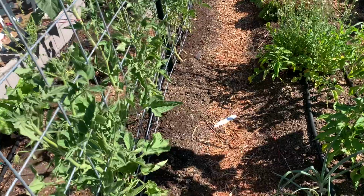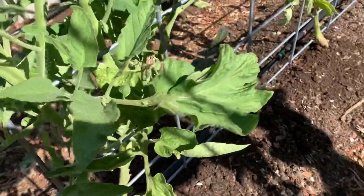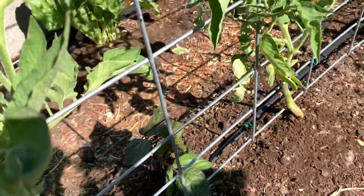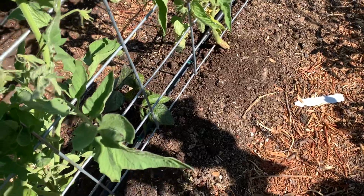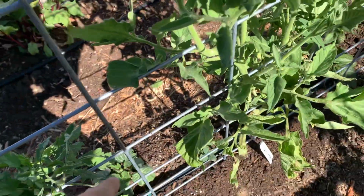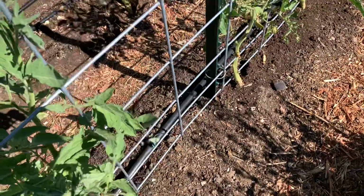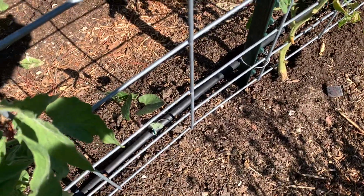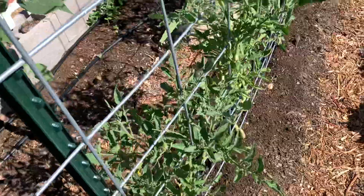But we got all different types of tomatoes here. This one's beefsteak, this one's a San Marzano, we got Brandywines, and then we've put some beans in between. That one's a cucumber, I think, but some beans in there here and there to add some nitrogen fixing to the soil around these tomatoes.